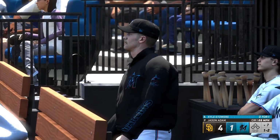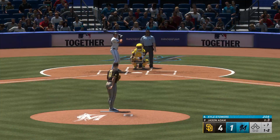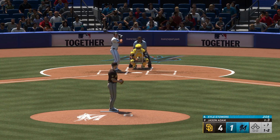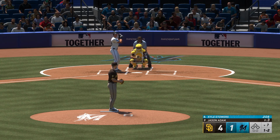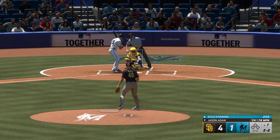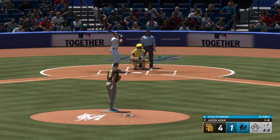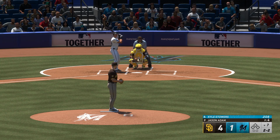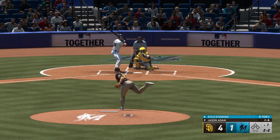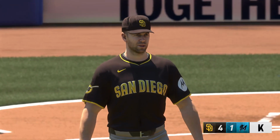It's been tough for the offense so far, but you can't get frustrated. You got to find a way to shake it off, go up there and relax. That's the only way you're going to be able to put runs up on the board. That's down and in. Goes down swinging for the strikeout. Pulled the string on the changeup.